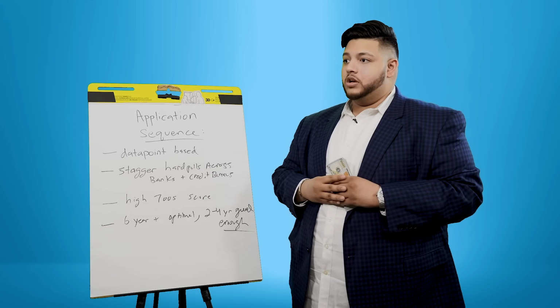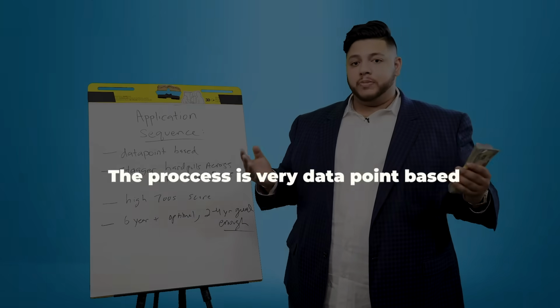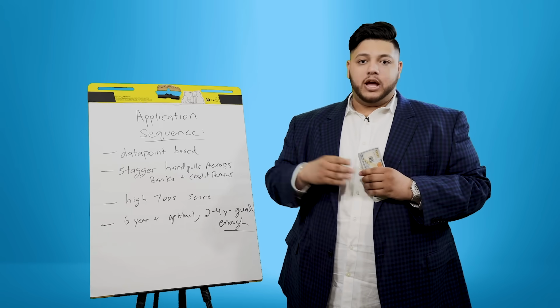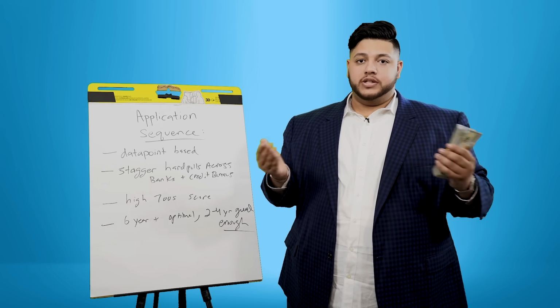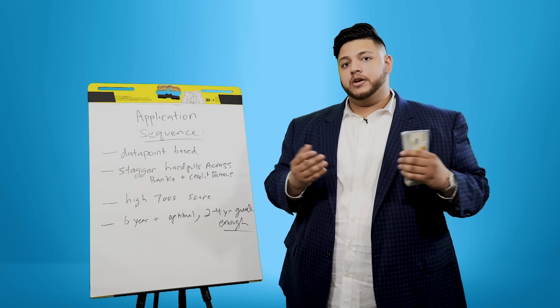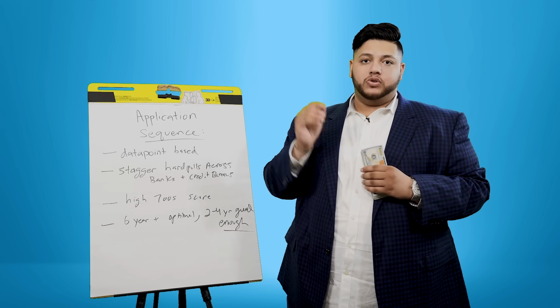So there are some things we need to pay attention to when doing this. The process is very data point based. What I mean by that is the credit bureaus. For instance, let's say I apply to Citibank. If I live in Texas, Citibank might pull my TransUnion credit report, but if I live in New York, they might pull my Experian credit report. So it's very important to research online, based on what state you live in, which credit bureau is being pulled by which banks.